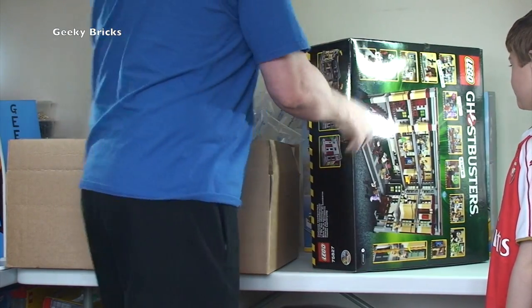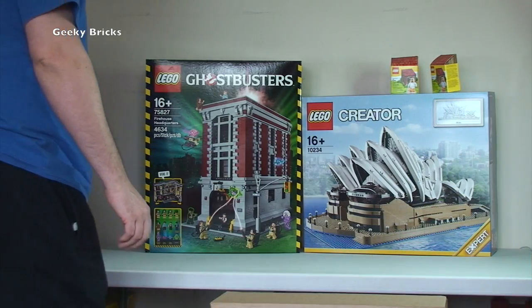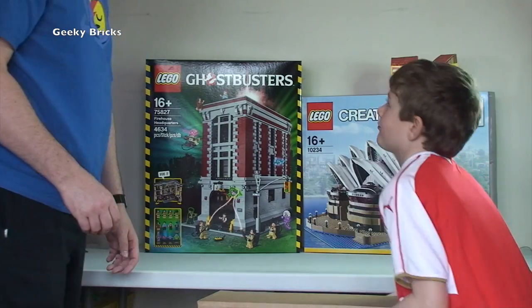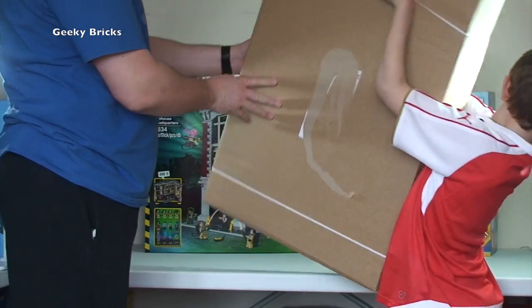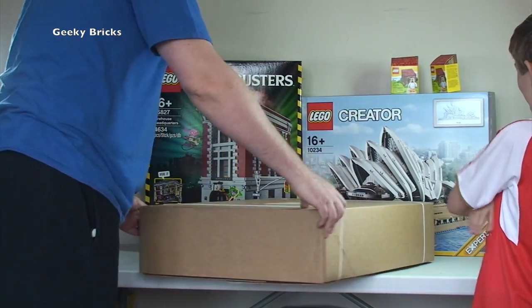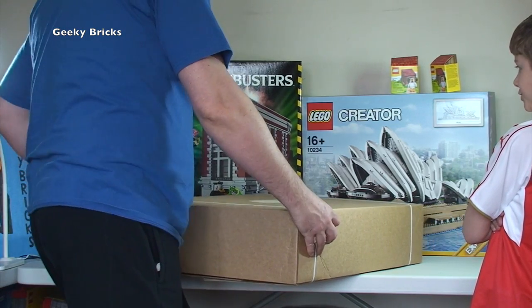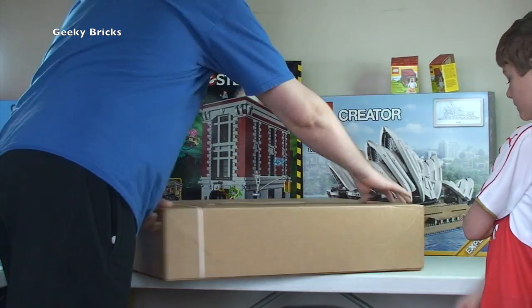Okay, there we go, everyone. So, yeah, let's get the next one. Okay, next one from Shop at Home again. Ethan's going to get it up. We'll try. Big box. There we go. So, another one from Lego Shop at Home, like I said, taking advantage of those double VIP points.